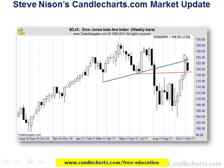And the market broke above that very nicely, coming back a bit. But once again, this correction to me is not a big deal. Look at the rally that the Dow has had on the weekly chart. So to have some sort of correction is not unusual.